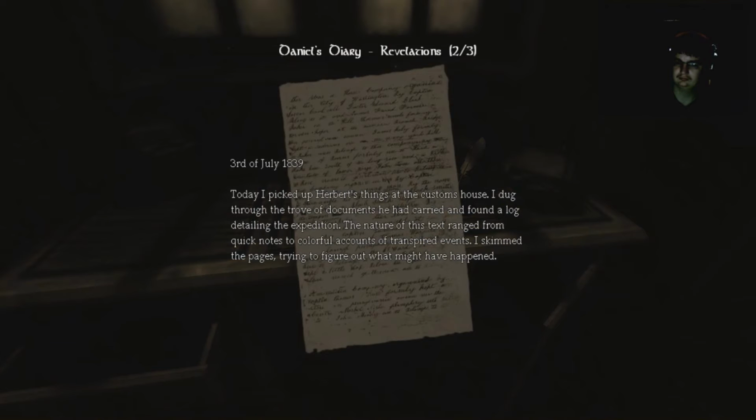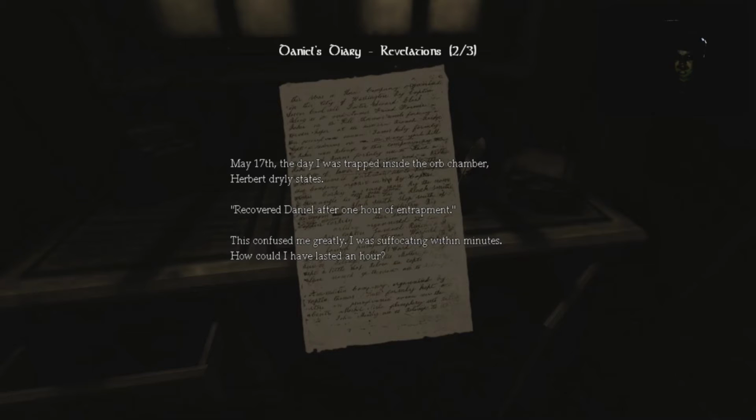Third of July, 1839. Today I picked up Herbert's things at the customs house. I dug through the trove of documents he had carried and found a log detailing the expedition. The nature of this text ranged from quick notes to colorful accounts of transpired events. I skimmed the pages, trying to figure out what might have happened. May 17th, the day I was trapped inside the orb chamber, Herbert dryly states, "Recovered Daniel after 1 hour of entrapment." Dryly. This confused me greatly. I was suffocating within minutes. How could I have lasted an hour?